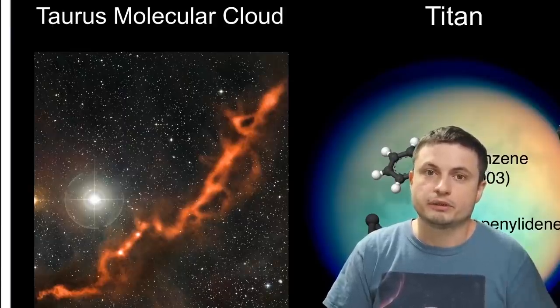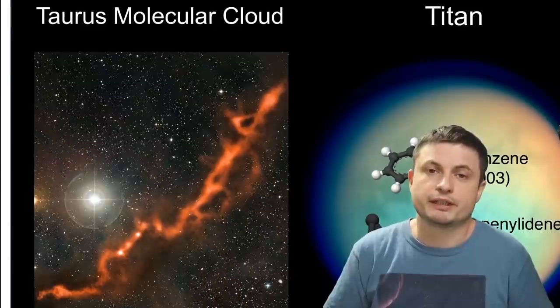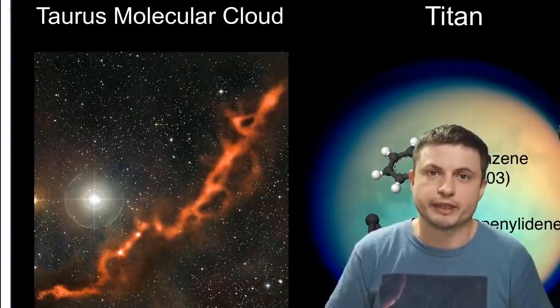And we know that molecular clouds usually contain this molecule, we've seen it in some of the previous surveys, but the problem here is that we can explain why it exists in the molecular cloud, but we can't really explain why it exists on Titan.